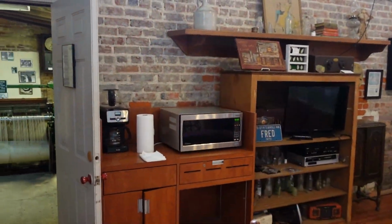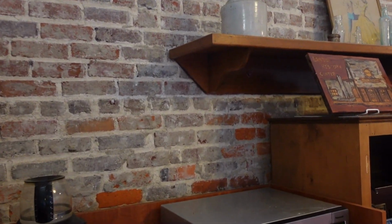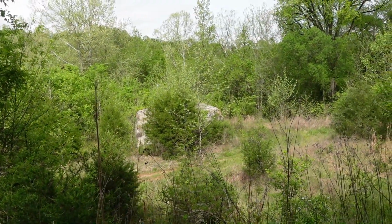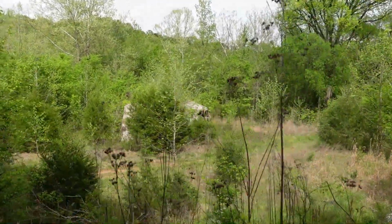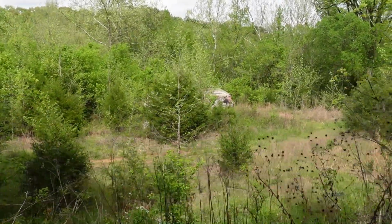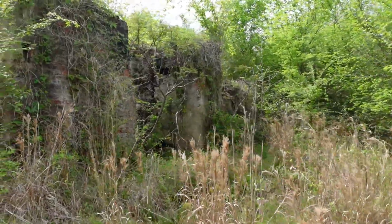So these bricks were made right here in the area. Yes, sir, sometime around 1905. Kilns. That's the kilns they fired the brick in. So the bricks that built the store. Yes. This is where they would have been dried, in the kiln right there. That was the kiln.